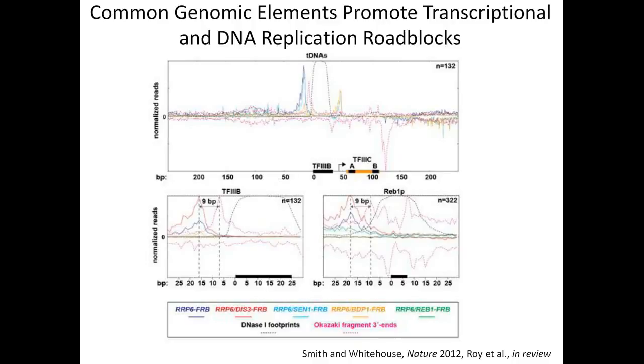And so you can see here, when we map the nuclear exosome targeted poly-A tails alongside the Okazaki fragment 3' ends from the lagging strand synthesis, we can see they map almost directly on top of each other. However, there is a slight difference in the location of the peaks. And so if we look at the TF3B transcription factor, which binds DNA upstream of tRNA genes, we can see a 9 base pair difference in these peaks.